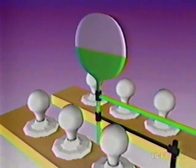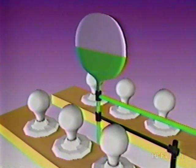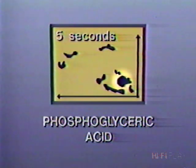Calvin experimented with chlorella, a single-celled green algae, because he could control its rate of photosynthesis in the laboratory. His experiments involved feeding the algae carbon dioxide containing radioactive carbon-14, then exposing the algae to light. To his amazement, he discovered radioactive carbon in the 3-carbon compound phosphoglyceric acid, or PGA, after only 5 seconds of illumination.